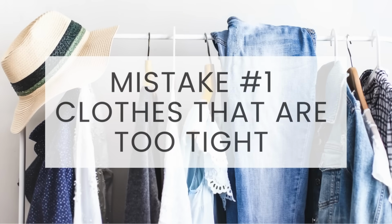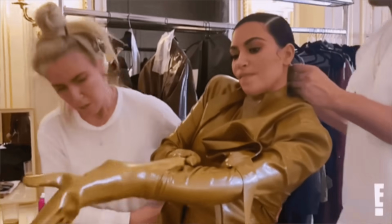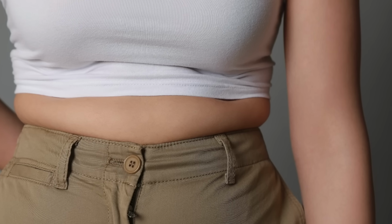The first fashion mistake is wearing clothes that are too tight. Clothing that is too tight pinches, creates lines and bulges, and emphasizes areas that wouldn't even be noticeable with better fitting clothing. And the problem is it distorts your natural silhouette and makes you appear larger and less proportionate.